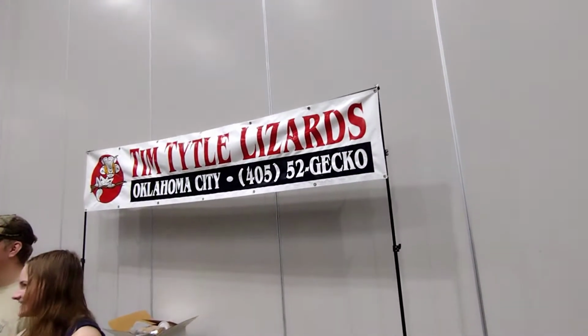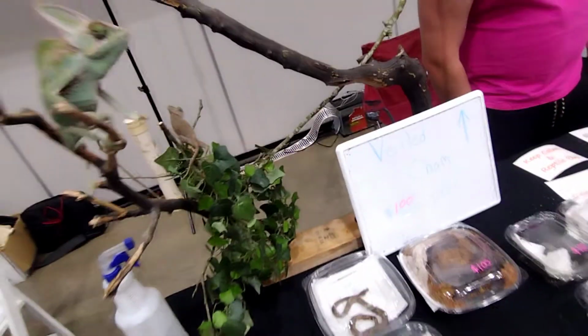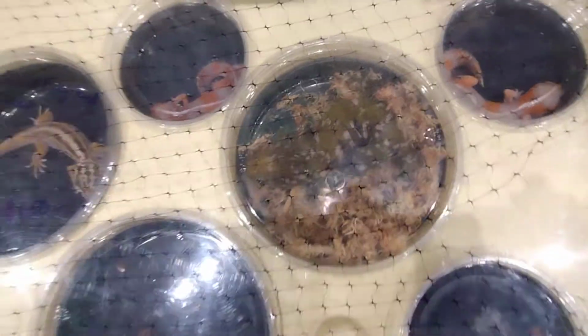Alright. Let's go check out a couple of the things they got. Apparently they got geckos somewhere. Thank you. Yeah, no problem, man. Alright, we're over here at the geckos. What kind of gecko is this? That's a Lucianus. A Lucianus? Yeah. Looks like a log. Do these bite? They can, but they don't normally.